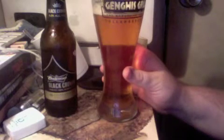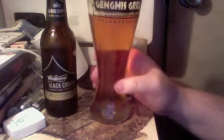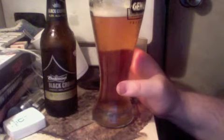So, if we look at this beer, you see it's going to be darker. Head retention is going to be a little better than we're used to with Budweiser. It's not spectacular, but it's a decent looking beer. Smell is kind of citrus. It's very faint.